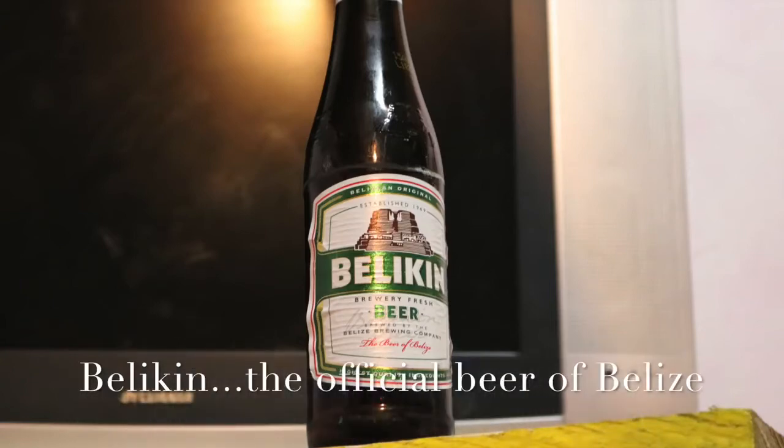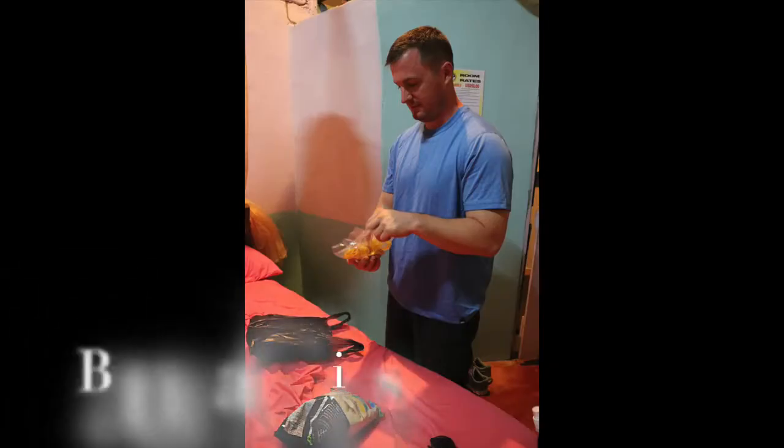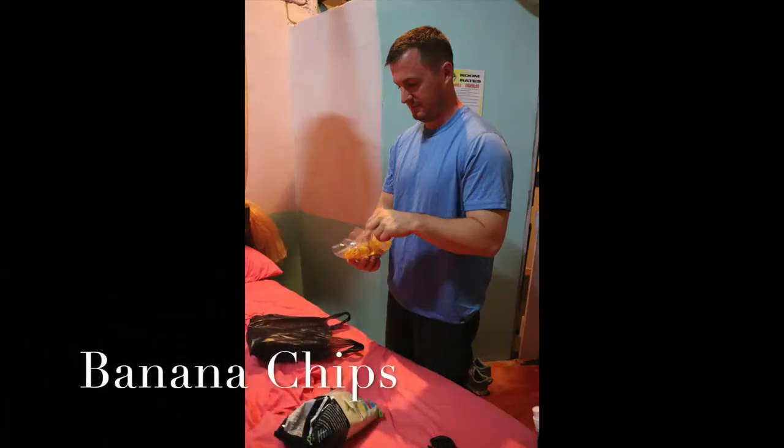On the way back to the room, we picked up some local beer. Belikin is the official beer of Belize. And some banana chips so that we could dry off and relax in the room for the night.